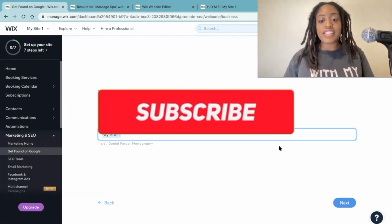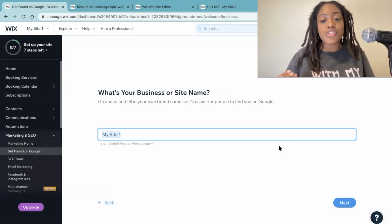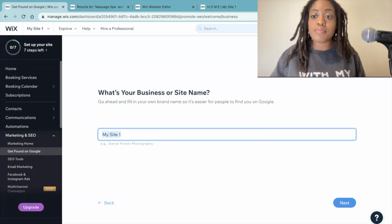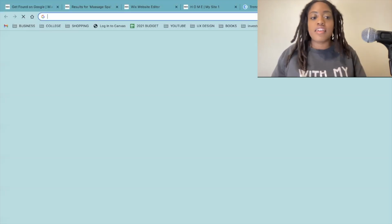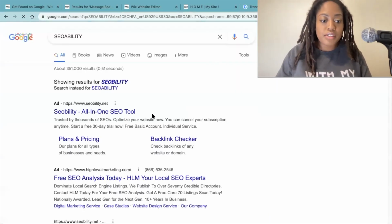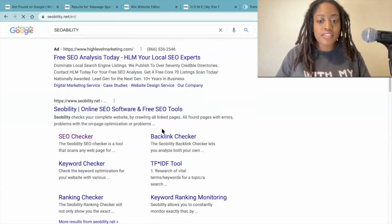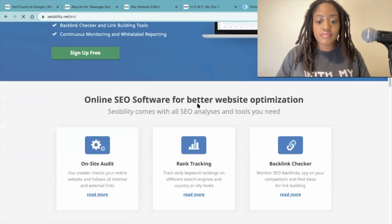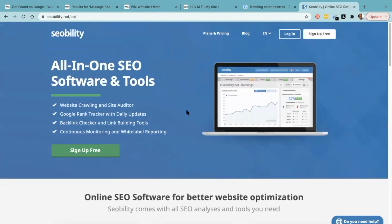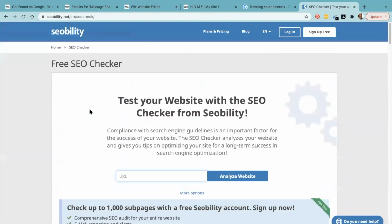Another way you can make sure your SEO is on point, and SEO really talks about the copy that's on your website, so the words and keywords that you're using. Something you can use, I think it's called SEO ability. Let's see what pops up. Okay, SEO ability, let's go here. Let me make myself smaller. This is how you can check your SEO for free and see where you stand.